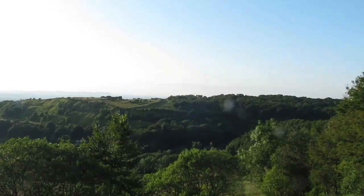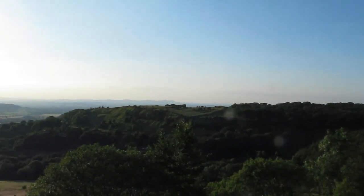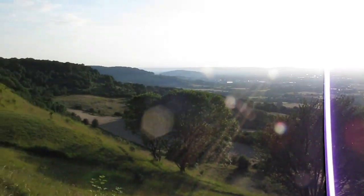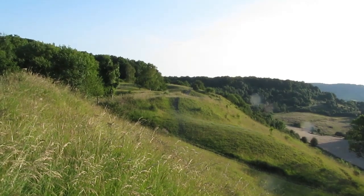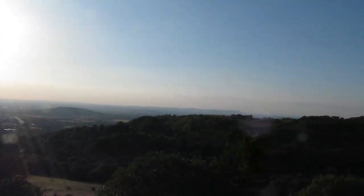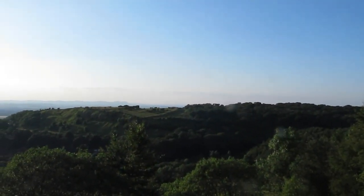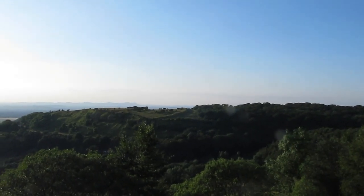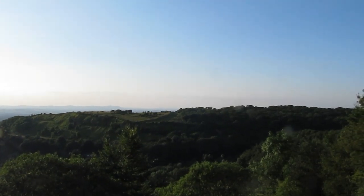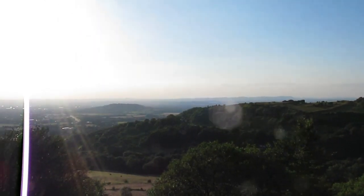But yeah, I can see right through probably to the Brecon Beacons and the Black Mountains from here. I'm not going to try using the zoom, but it's well worth a look. This is Bird Lip Hill in Gloucestershire. And over there is a hill fort, an ancient settlement by the looks of it. It has tumuli and a mount, which would probably have been aligned with a wooden fortress. Very interesting. I've been here before.